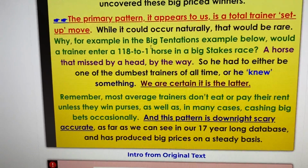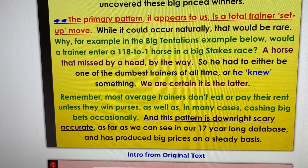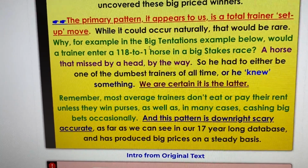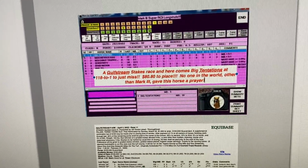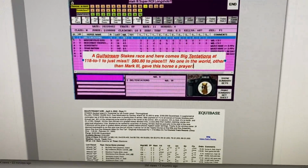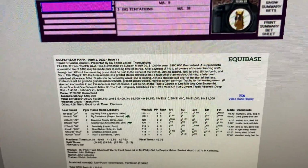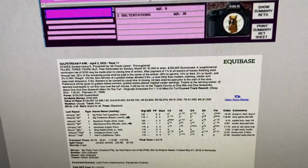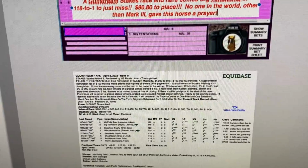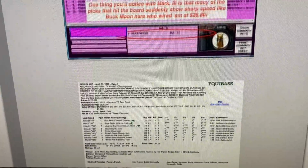But the question is, why would a trainer put a 118-1 horse in a big stakes race? It seems absolutely crazy. Nobody thought the horse had a chance, but this software program actually picked this horse. He paid $80.80 to place. Again, he missed by a head at 118-1. So it just doesn't make sense that a trainer puts the horse at this price into a race and then the horse runs really big. The trainer had to know something, and that's the whole premise of this program.